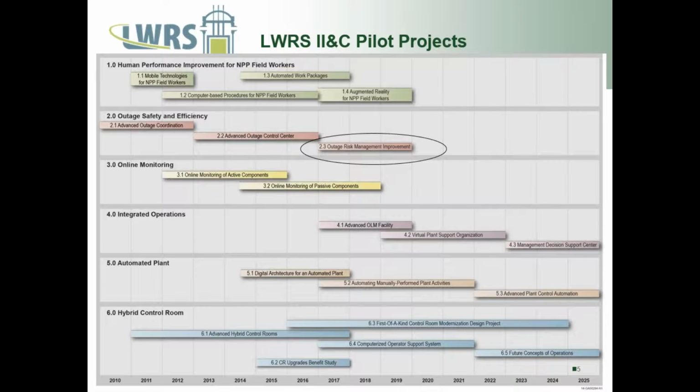The areas are human performance improvement for nuclear power plant field workers, outage safety and efficiency, online monitoring, integrated operations, automated plant, and hybrid control rooms. The rationale for why these 6 areas, I won't go into that here today, but those are described in our technical program plan. The plan is updated annually, and the projects and their relationship to one another change a little bit annually in relationship to prioritization, completion of activities, funding, and things like that. On this slide, I have circled one activity. It's entitled Outage Risk Management Improvement, and that relates fundamentally to the call area that I'm going to describe this year. Next slide.